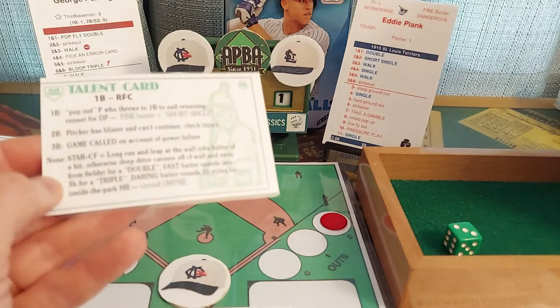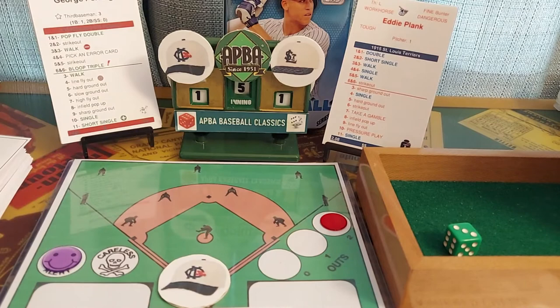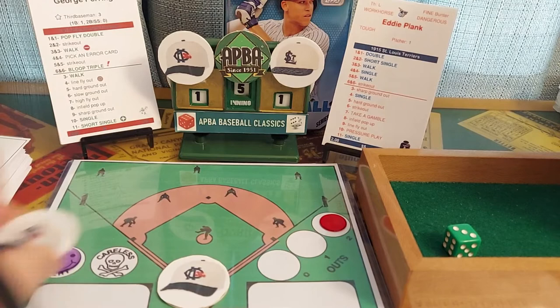Fast batter speeds into third for a triple. Pairing is fast. He's not daring, so he does not round third. So it's a triple for George Pairing. Two outs, Pairing's at third.